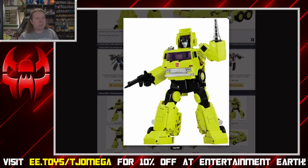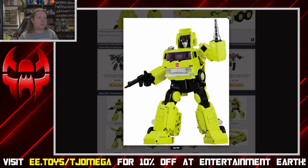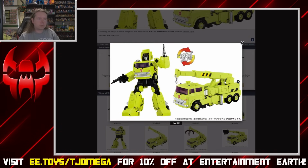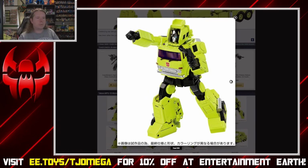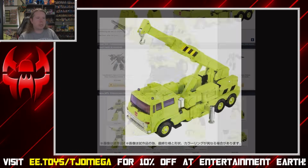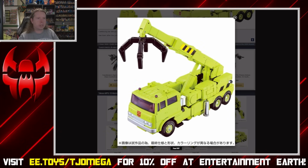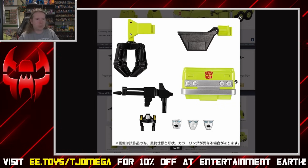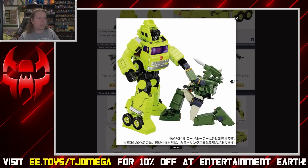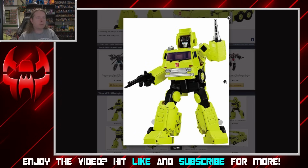MPG releasing their take on Hauler, the former Constructicon who made a ghost appearance in the original episode of the show. It's a weird character that I always kind of wish would get fleshed out a little bit, because it's such a random character to exist entirely by accident, and we've never gotten an official word exactly why he exists. We have only had speculation, so kind of cool that they are doing something with him.